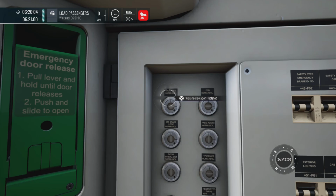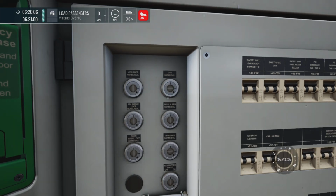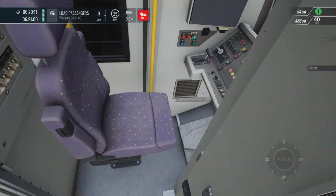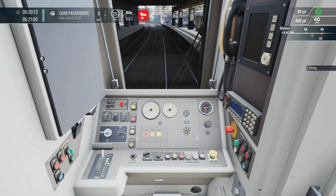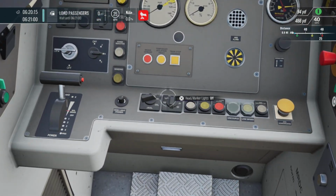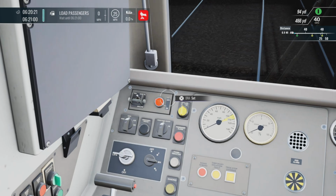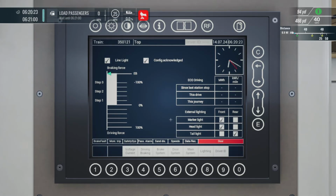I accidentally forgot to select a created London North Western Railway livery. However, this will do the job. That is absolutely fine. We're going to close the doors fairly soon. For the time being, though, we're going to set the DRA off.